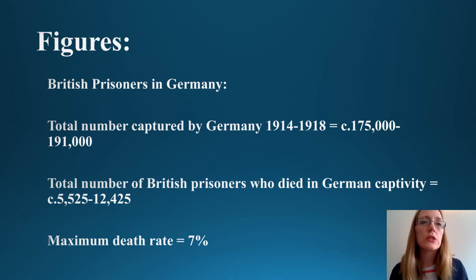Now, what are the numbers we're talking about here? Well, in terms of British prisoners in Germany, the total number captured by Germany between 1914 and 1918 is not exact. We have maximum and minimum estimates, but the overall estimate is between 175,000 and 191,000. The total number of British prisoners who died in German captivity is between 5,000 and 12,000, roughly 12,425 maximum. So you can see there's quite a big range there in terms of maximum and minimum figures, but the maximum death rate would give us something like 7%.